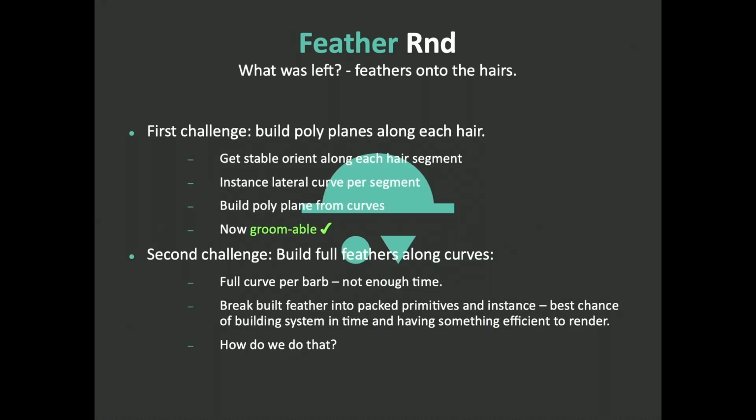So the second challenge was to build the full feathers along the curves. Ideally, I would have done a full curve per barb. So you're literally generating every single hair, but I felt that was probably a render time procedural. There just wasn't enough time to do that. So I came up with the idea of breaking the feather into pack primitives and instancing. It's probably our best chance of building the system in time and having something efficient to render. So how did we do that?